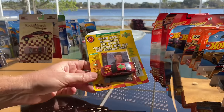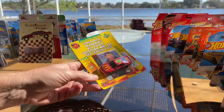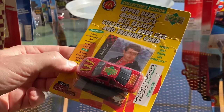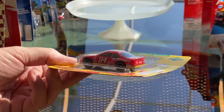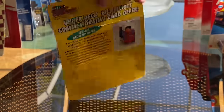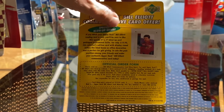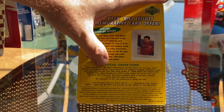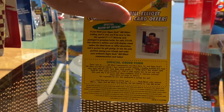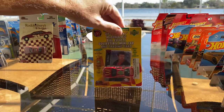And another NASCAR. I got these NASCAR for $1 each. There's a 94 car, McDonald's. Nobody does racing like Upper Deck. That's a Bill Elliott car. Oh, look at this. Official order form. Please send me, put your name, Bill Elliott commemorative card blow-ups. That's cool.